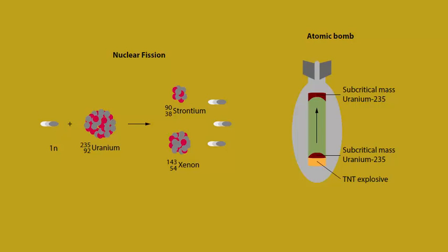But for a chain reaction to occur, there has to be enough mass of uranium-235. So enough uranium-235 must be present in the sample to capture the neutrons released in the initial fission reactions. Otherwise, many of the neutrons will escape from the sample and the chain reaction will not occur. So if there is not enough mass, the mass is subcritical.